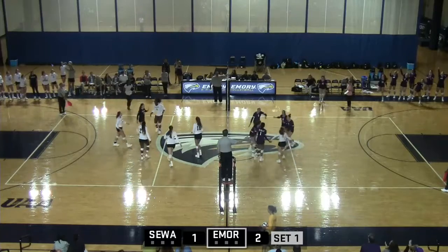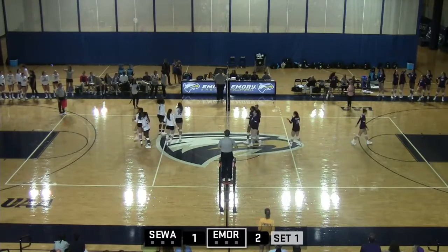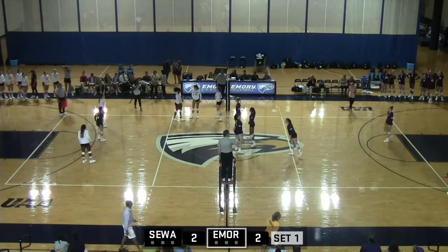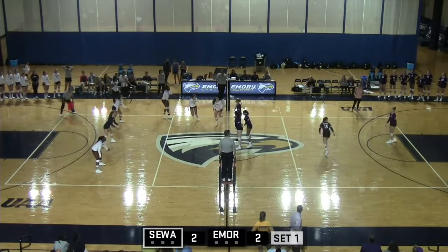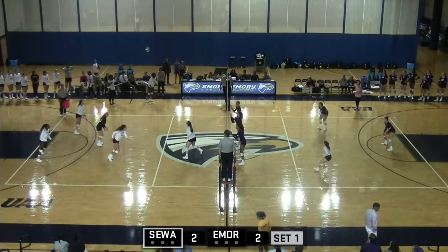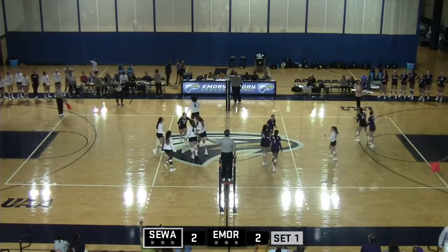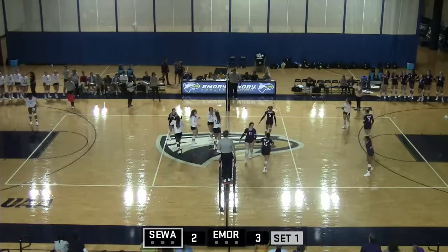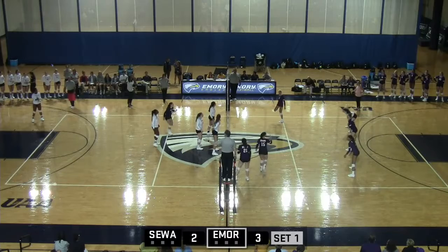Hammered down that time. Beautiful swing, beautiful put away by Destiny Stewart. And you're going to hear me talk about Destiny Stewart and Lily Riley a lot. Destiny is out of Georgia. She's from Alpharetta. And she can deliver the ball. Speaking of delivering the ball, there goes Amanda Meyer with that slide attack, beautifully struck. So neither team so far has been able to slow down the other on side out.